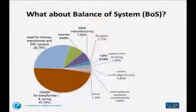My last slide here is that we tend to focus more on the panel itself, but one of the findings that we have reached was that not only the panels, but also the balance of system, which is the equipment and materials and bases, all those kinds of things that are needed to support the panel, is also an important driver for materials consumption. So what you can see here is that the copper needed for transformers and steel for frames, and other materials used for balance of system for PV are very important drivers of material consumption. So these are the things that we also need to factor in.